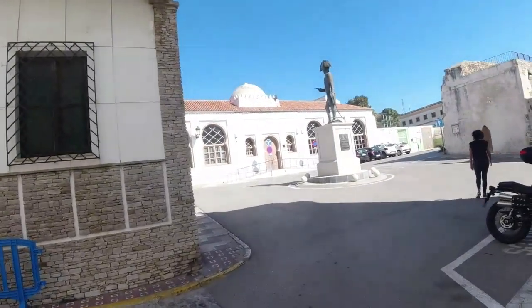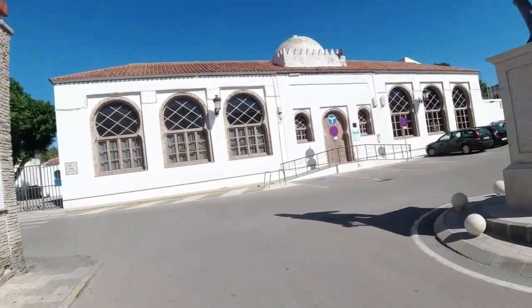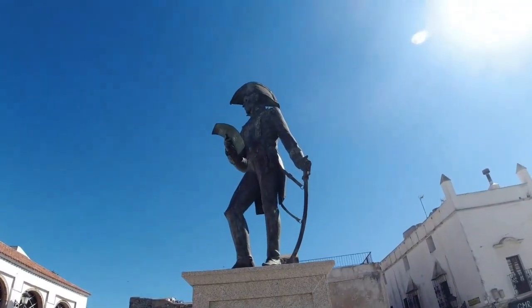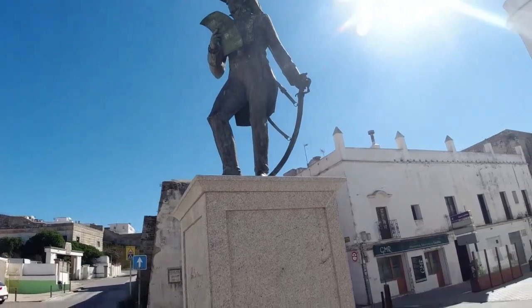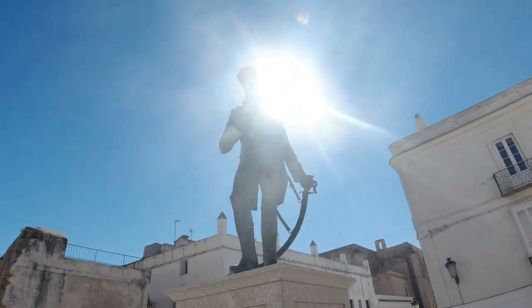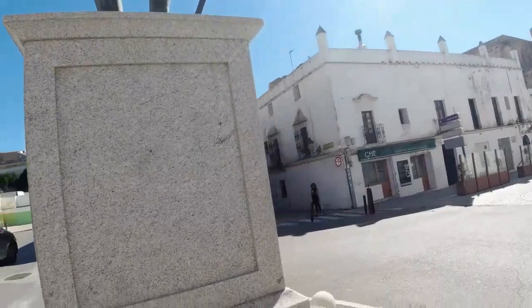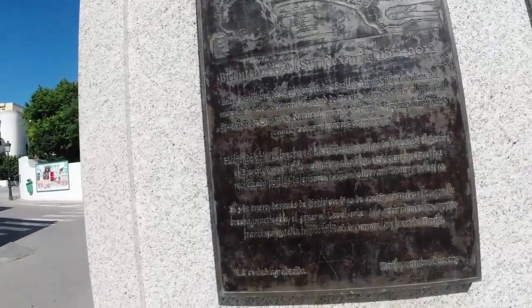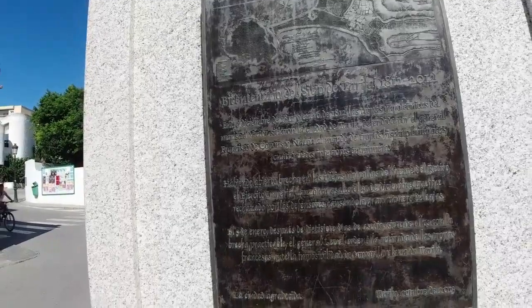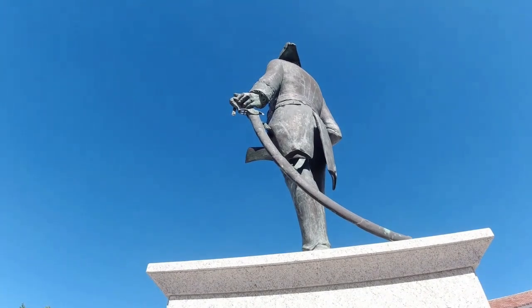Hey, look at this guy. Let's have a look. We've got a new friend here. Look. Continue with our history lesson, shall we? Let's go around. Quite strong sun. There we go. Let's have a look. Who is this man? Bicentenario del sitio de Tarifa, 1812 to 2012. Oh, the proud man with his big sword.